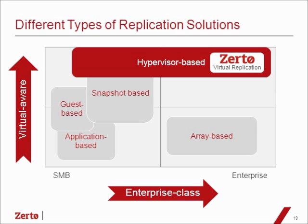And so if we look at the different types of replication solutions, you can see the scale here. We have enterprise class, and how we define that as Zerto is the very low RPOs and RTOs, the consistency groups, and the point-in-time recovery, and those other features that you really need for your most important applications. And then you have virtual aware. So how aware of what goes on in the VMware environment is the solution. You have array-based, which delivers those very low RPOs and RTOs, but isn't virtual aware. You have to turn off features like DRS and vMotion. And then you have a group over here on the left-hand side that are not as enterprise class, so you're not going to get the very low RPOs and RTOs, but maybe are a little bit more virtual aware as you get to guest-based and snapshot-based, so you can see VMs within the environment and things like that.